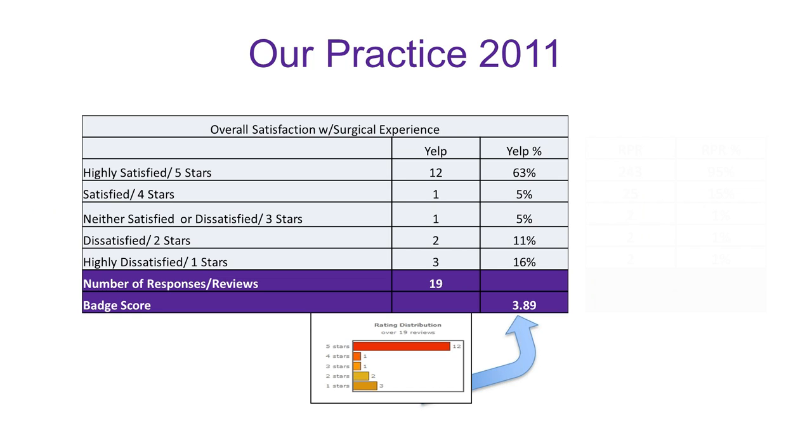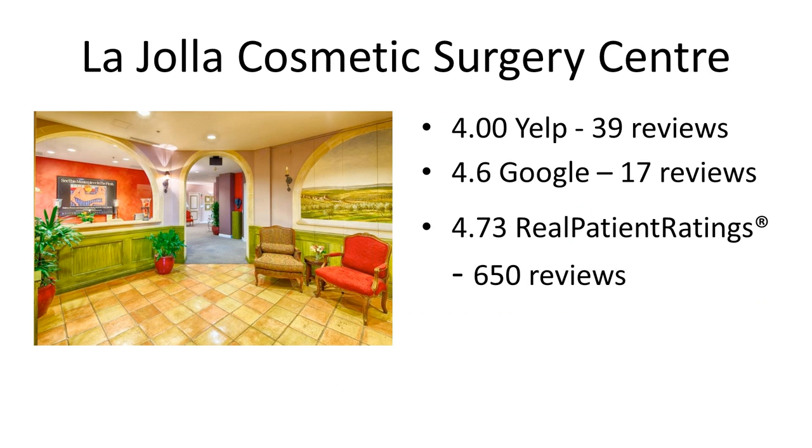On Yelp, we were a C+ based on 19 reviews, and 33% of those reviews were 3s, 2s, or 1s: neutral, dissatisfied, or highly dissatisfied. In the first group of reviews from Real Patient Ratings, we surveyed back 1 year, and we came in 22% higher at 4.75, and the 3s, 2s, and 1s represented only 3% of our patients. And I'll show you that across hundreds of practices, that is a distribution that is now very common. 4% is what we see now.